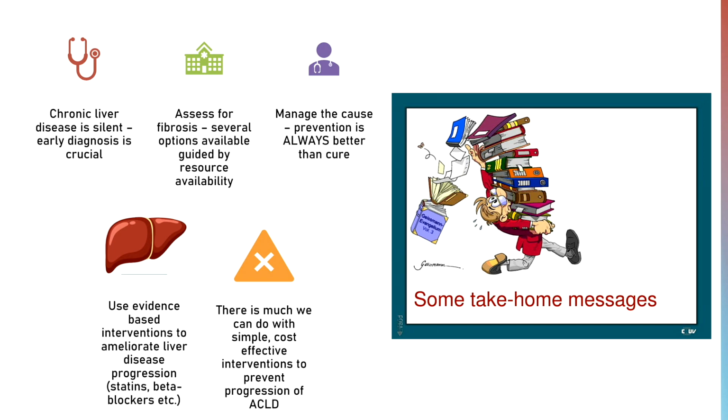I think there are several growing or now good evidence-based interventions that ameliorate liver disease progression. I think I've touched on statins and beta blockade. And I think there is much we can do with simple, cost-effective interventions to prevent the progression of advanced chronic liver disease. Thank you.